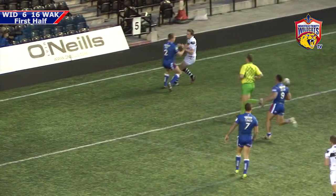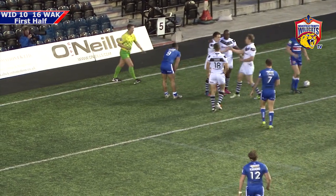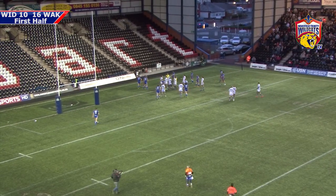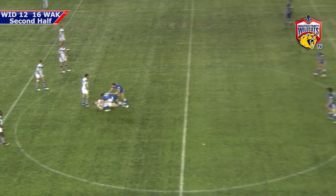And there's going to be a try here for Joe Mellor. The ball bobbles up straight away. No question, it's a try. No need to go to the video ref this time. And Joe Mellor gets the score for the Widnes Vikings.